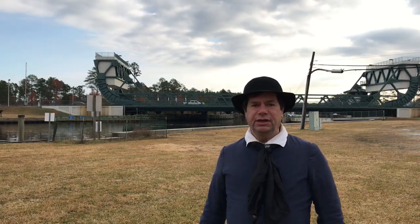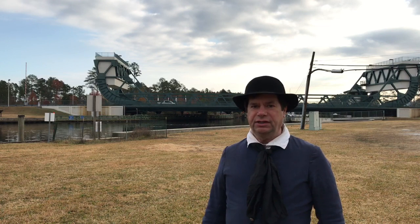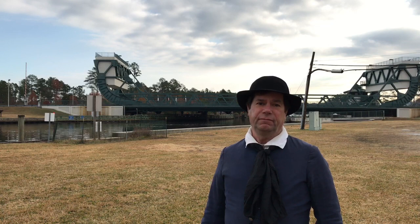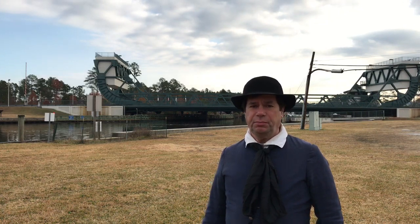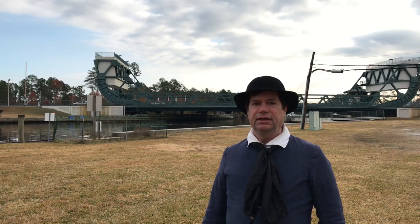It's a small bridge, and most people drive over it without even realizing that they've crossed the actual Great Bridge, which was the scene of the Battle of Great Bridge. Where we are right now was actually part of the American lines during that historic battle. So let's go into the reenactment and learn more.